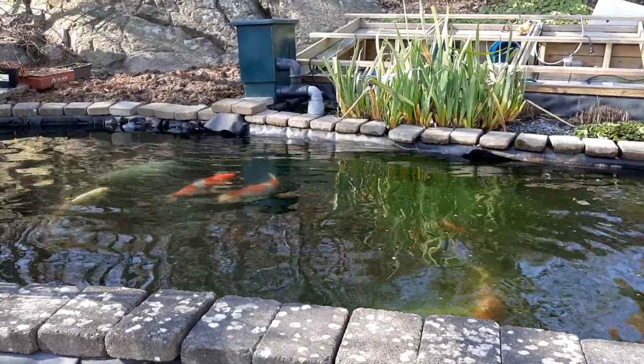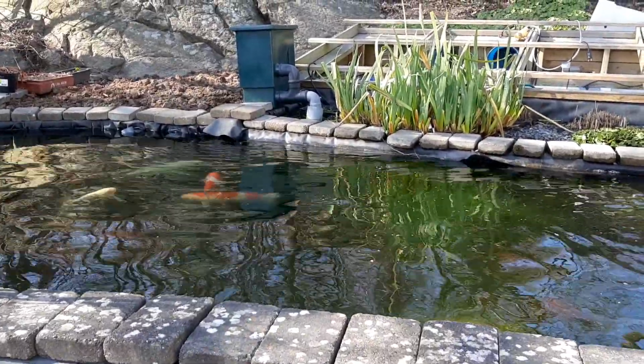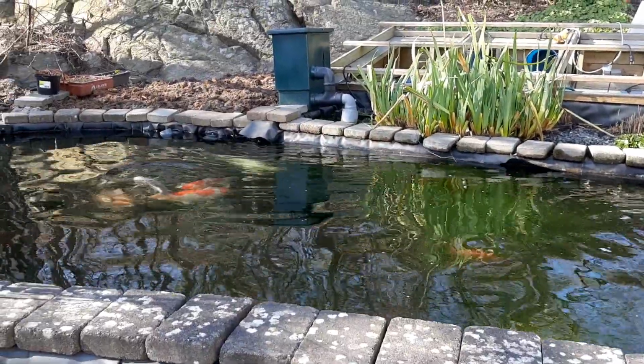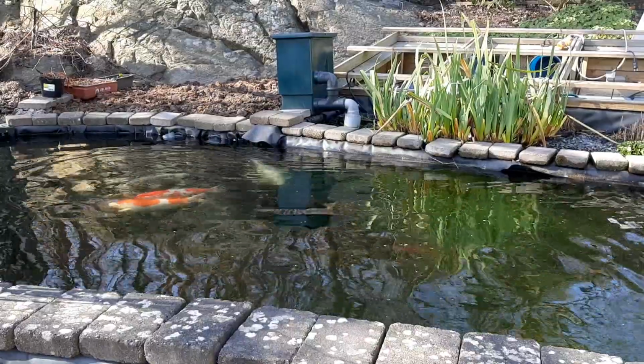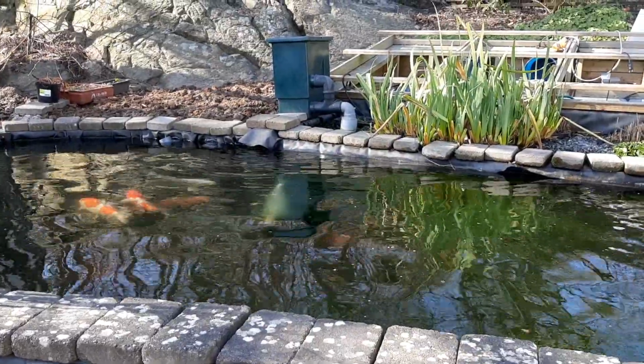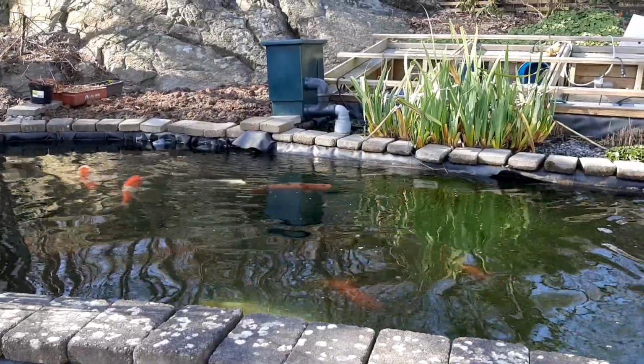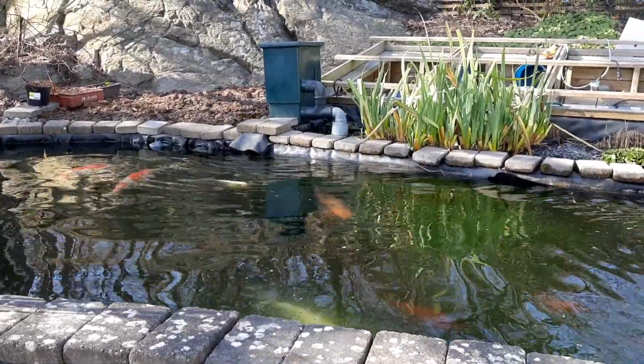At least I got some activity in this film. Still very, very slow. Maybe I'll add a clip later of how it looks when they eat in the summer.